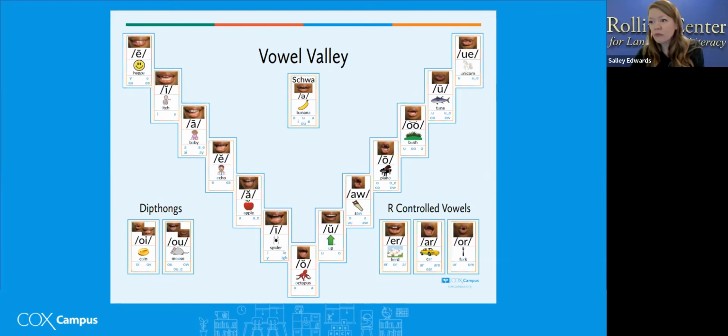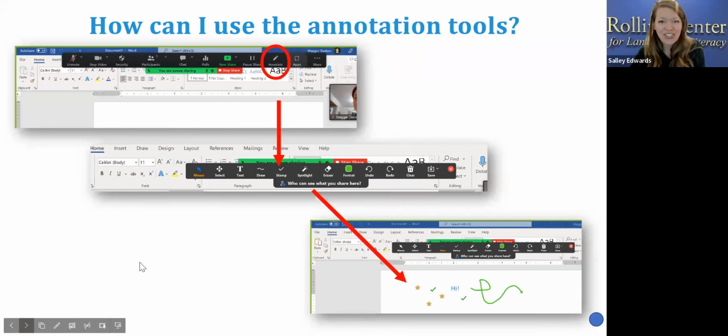All right, so in the next activity that we're going to do, we're not leaving the vowel valley just yet. We want you to go to the annotate tools. So you're going to go up to your bar, and you're going to click on annotate. And if you don't have that capability, we're going to get it turned on really quickly. And we're going to have you click on the stamp. Now that is going to allow you to mark on our Zoom call. And so we're going to do a little activity here in just a few seconds. If you have access to the annotate tool, go ahead and make a stamp on the screen so we can know it's working.